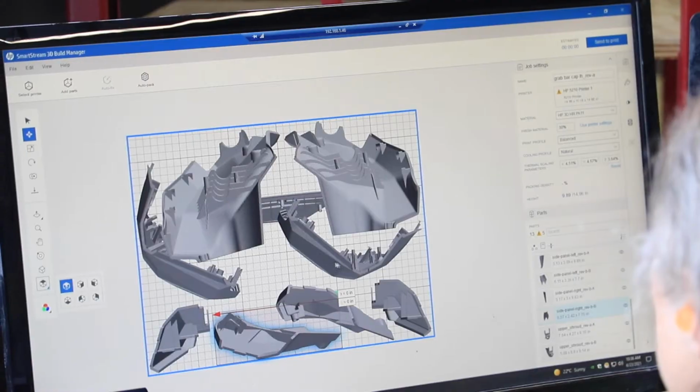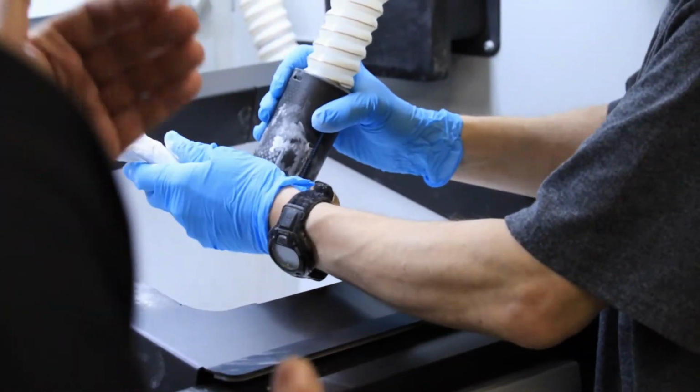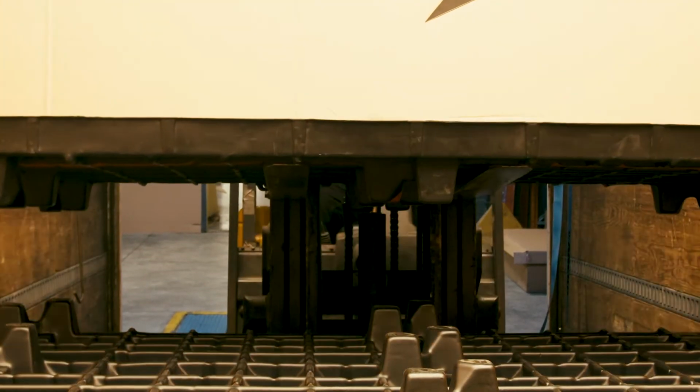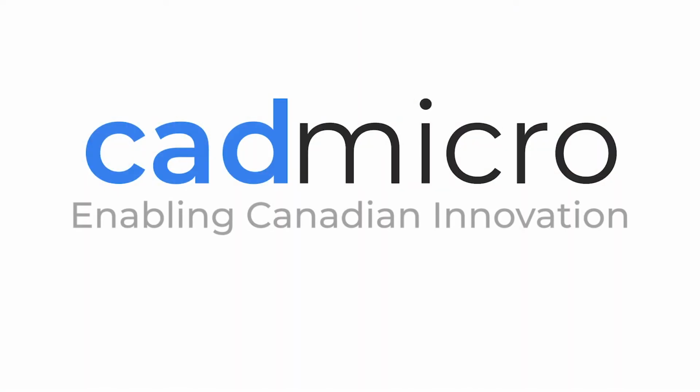By using leading-edge 3D mass manufacturing technologies, CAD Micro can help you deliver higher quality engineered parts and assemblies faster than your competitors and at a price that will increase your bottom line. CAD Micro, enabling Canadian innovation.